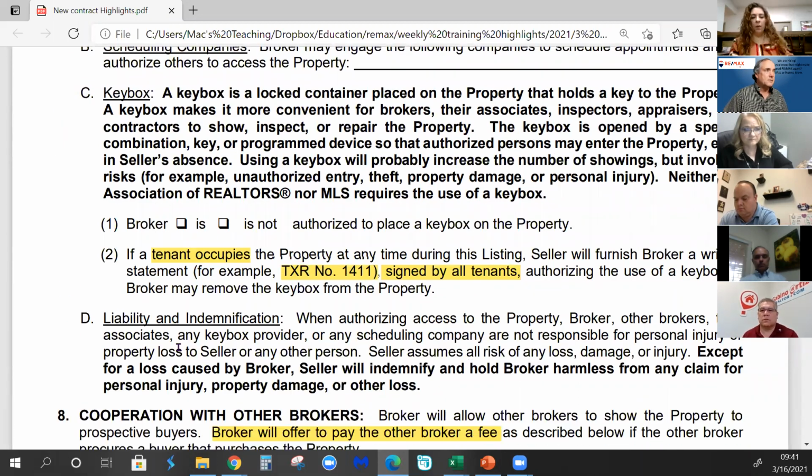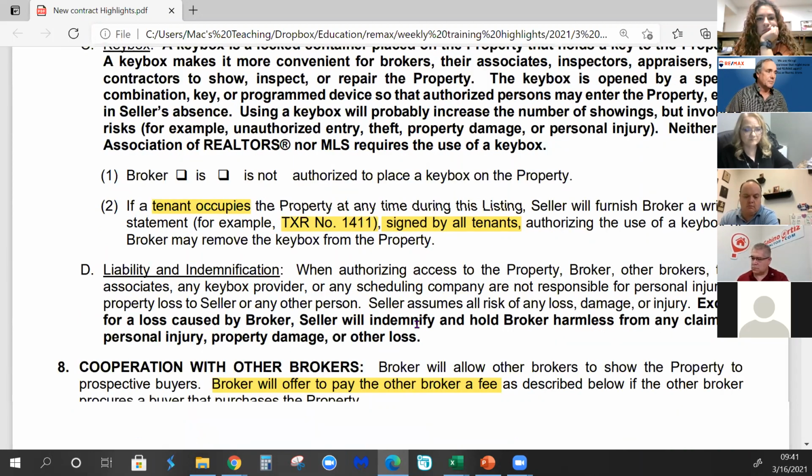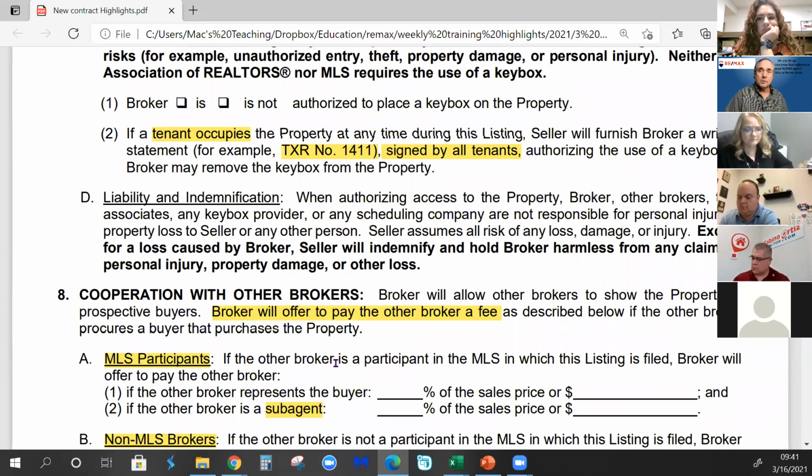Then we come down to the key box. If it's tenant occupied, we need to have 1411 signed by the tenants. The seller signed the listing agreement to put the property on the market, and in the listing agreement they give us permission to put a lockbox on. That's great, but the tenant has the rights to the inside of that property. And if anything comes up wrong, missing or whatever, we need a backup. And the backup is them giving us permission to get in there. And that's 1411. Make sure we have those on any rental property that's tenant occupied that we're going to be going into.